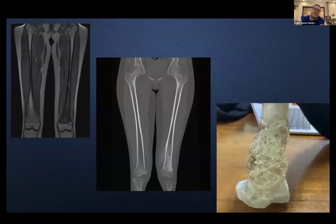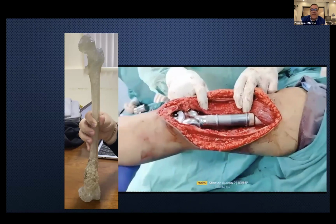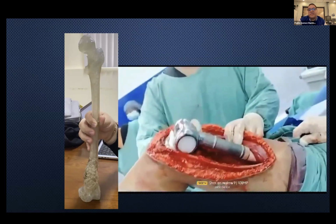This is another patient, a 15-year-old girl with an osteosarcoma of the left femur. And we printed out this model based off the CT scan so that the orthopedic surgeon could show his residents the actual bone tumor. And through a donation, this patient received this implant and the extremity could be saved, because she was destined to be amputated.